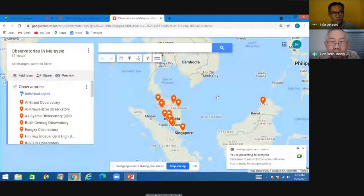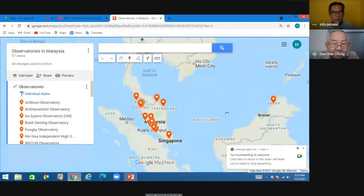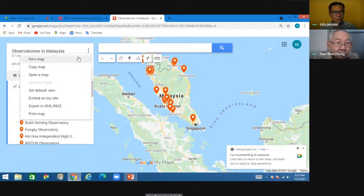All right. So here on Google Maps is a location simulation of the observatories. On the left, you see the panel with the names of the observatories, which I will not go into detail. I'll just scroll through all the observatories in Malaysia.